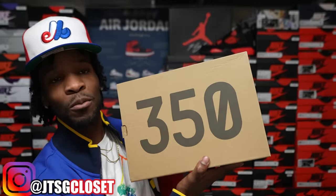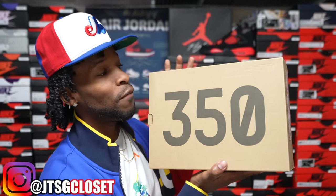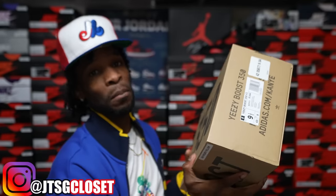Keeping it moving. Hey, this one, I can't give y'all no slack on this. I'm gonna tell y'all right now, I need $350. I need $350, just like on the box. $350, size 9.5. Size 9.5, $350 plus shipping.